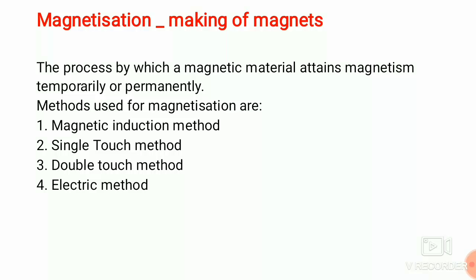The very first, magnetic induction method. The phenomenon by which an ordinary piece of iron acquires magnetic properties temporarily for some period of time due to the presence of another magnet near it is called magnetic induction.